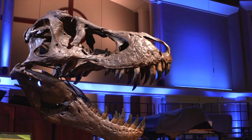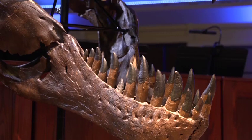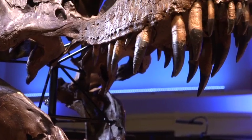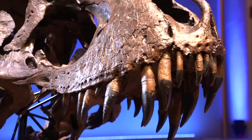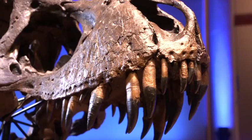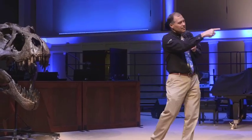But these teeth, you can see the size of these teeth. They're the size of bananas or bigger. Sometimes they're 6 inches long. And they're all different lengths because they're always getting new teeth. So like sharks, they're always getting new teeth. And so the teeth were falling out. And I've actually found some Allosaurus teeth, the shed teeth. They're a lot smaller. They're more like the size of this thing.